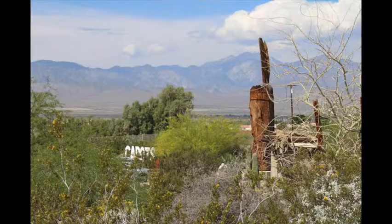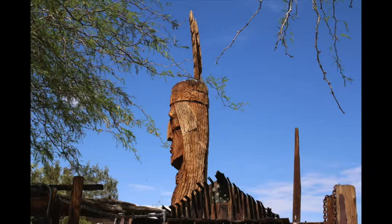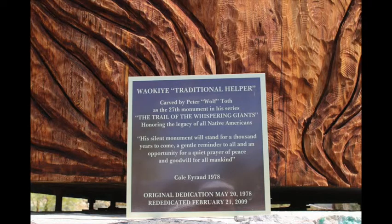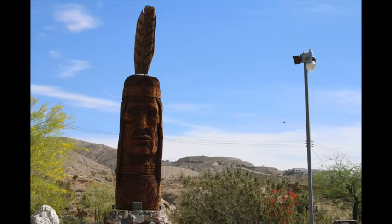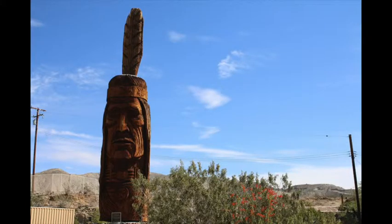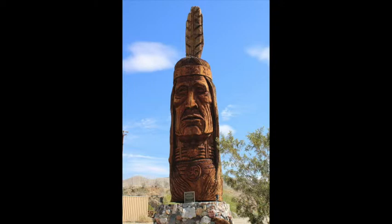Oh, yes. Now that was carved by Peter Toth. It's number 27. So it's an interesting thing to look at. It's 47 feet in total. The main log is a sequoia, which came down in a storm, and they brought it here to this courtyard. And the feather is a 9-foot piece of cedar from Idaho. And the gentleman, he carved that on his honeymoon in our courtyard.